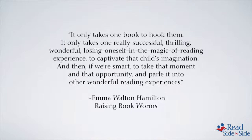Emma Walton Smith, author of Raising Bookworms, encourages us that it only takes one book to hook them. It only takes one really successful, thrilling, wonderful, losing oneself in the magic of reading experience to captivate that child's imagination. And then, she says, if we're smart, to take that moment and that opportunity and parlay it into other wonderful reading experiences. Clearly, helping children find that one really successful, thrilling, wonderful book is the key to engagement.